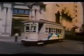The narrow congested central area had several stretches of one-way working in parallel streets. Note the typical Spanish colonial architecture.